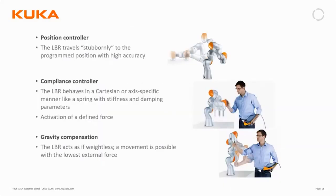So if we talk a little bit about these features, what the EVA can actually do in this case is that it can travel stubbornly to a certain position with high accuracy, if we like. That means that it could, for lack of better words, push its way forward softly and gently, but still forcibly to the position it needs to reach.